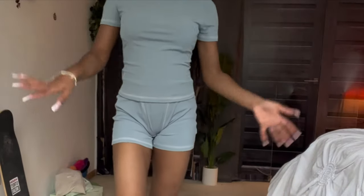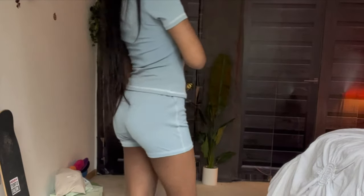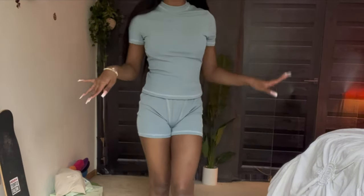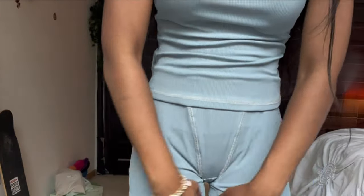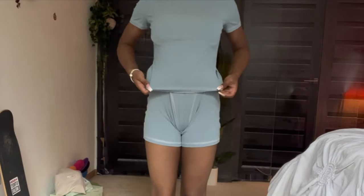Okay, y'all. So this is the second outfit. I don't know if I showed it by itself, but I'll just show it afterwards just in case. But this is the second set. I honestly think it's super cute. I do think I should have got these shorts in like a size extra small. As you can see, when I get closer, they're just a little bit baggy. But when you pull them up, plus I folded them over.